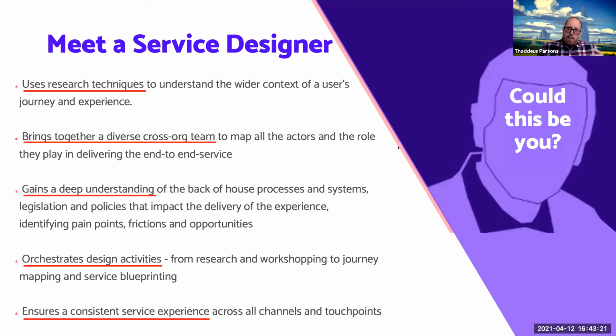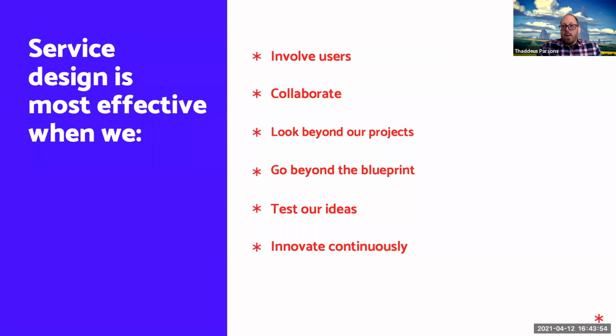And then orchestrating the different research and design activities to improve on those, and facilitating workshops to get that co-design input. And ultimately, ensuring consistency as much as possible, because part of what service design is, as opposed to product design, is thinking about how that experience is across all different channels, touch points and products. So yeah, that's our thing.